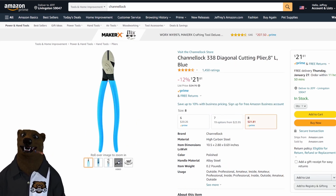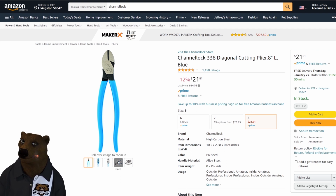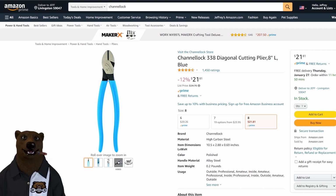All right, and last from Amazon, going back to Channellock again, we got the Channellock 338 Diagonal Cutters, 8-inch. You're going to get a lot of good leverage on those with those long handles and the fulcrum way up close there on the cutting blade. $21.81 on that. That's 12% down from the list price.